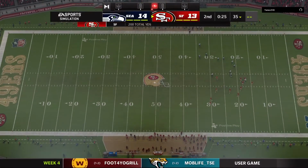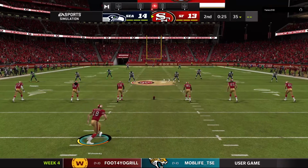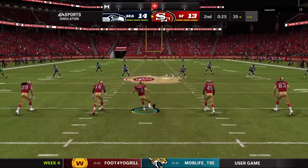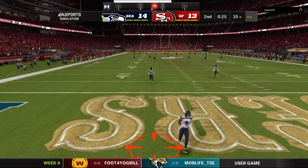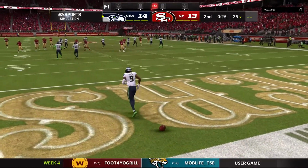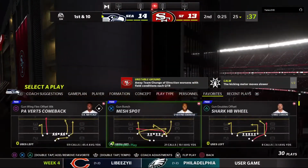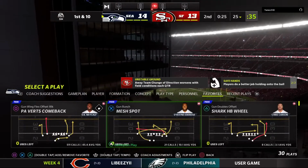14, 49ers. Here is Wishnowsky to boot it away following the touchdown. And not wanting to risk anything here late in the half, he'll just take a knee and they'll bring the football out to the 25.